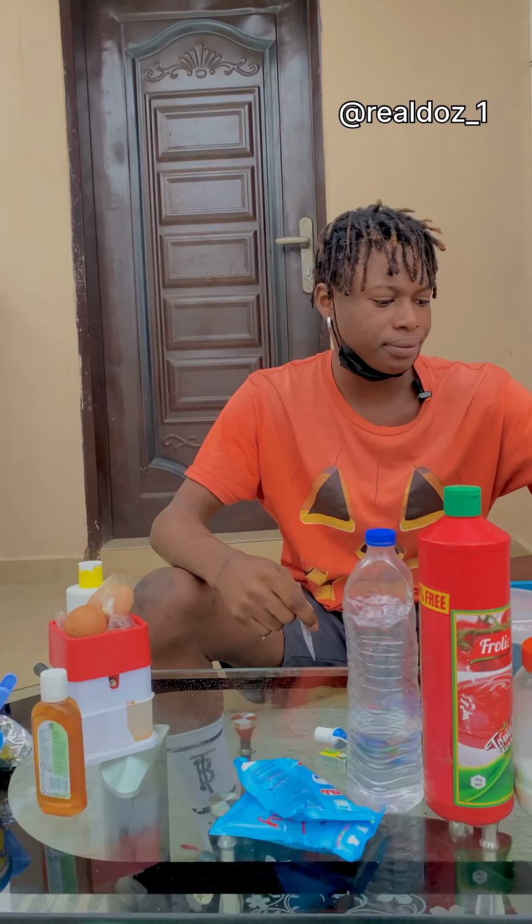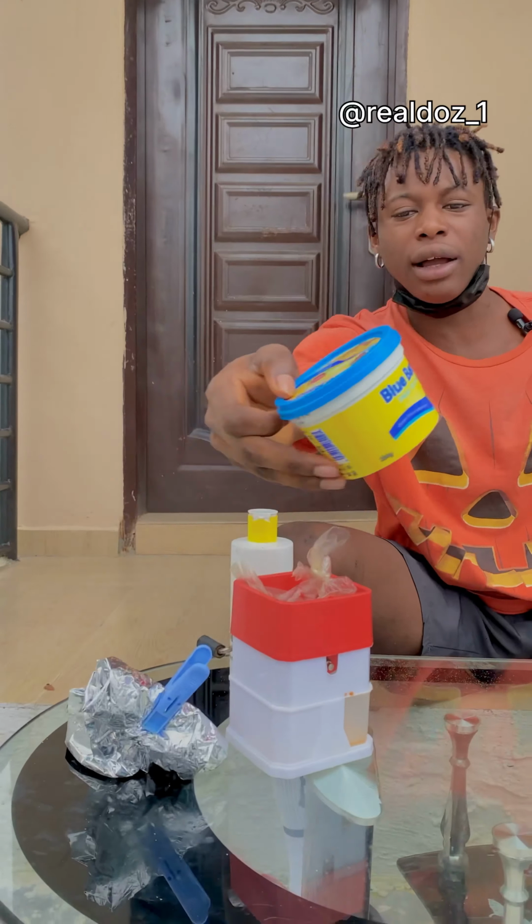Also, we have our Dettol. This Dettol will give you nice odor while applying our lubricant, our skincare products. Yes, the Dettol is needed. Also, don't forget we have our butter. The butter is to butterize your skin.